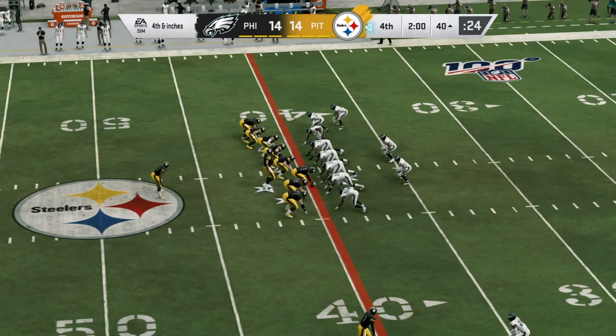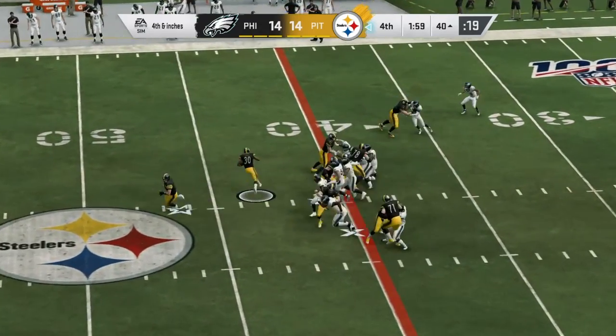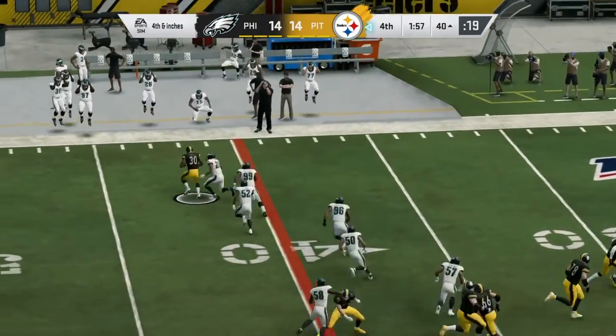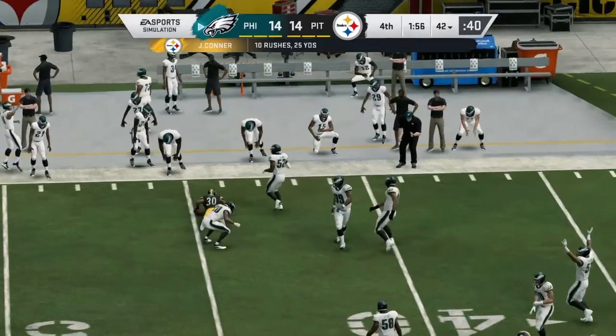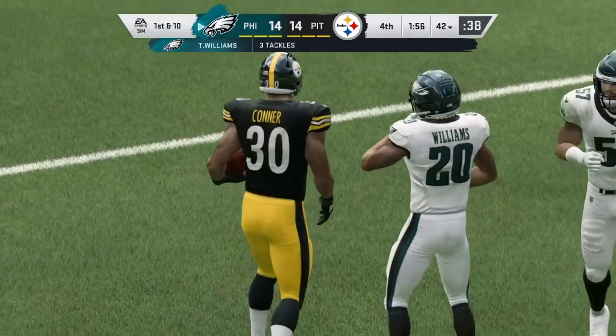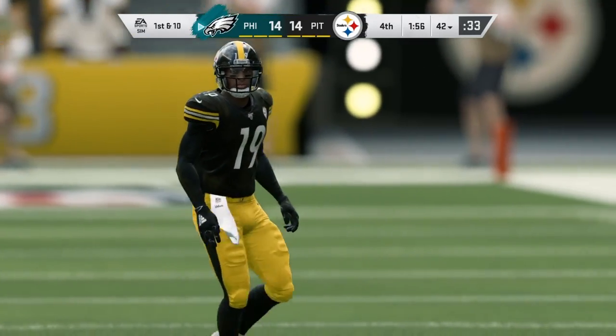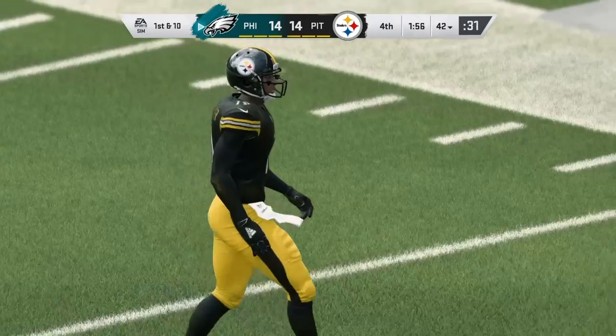Tie game, 4th quarter, and they're going for this thing on 4th down. They'll run for it with Connor, and this is going to be nowhere close. Needed some inches and ended up losing yardage. Mike Tomlin takes a shot here, but to no avail, and the Eagles defense able to hold.